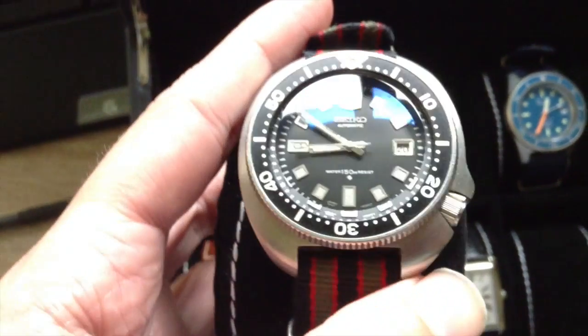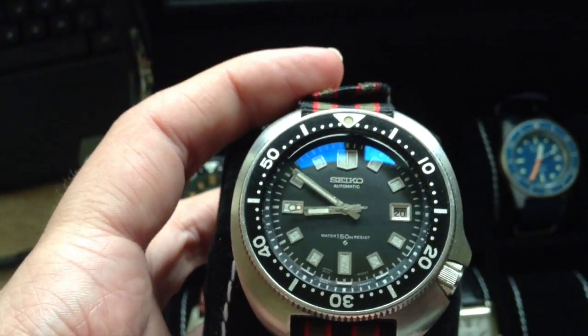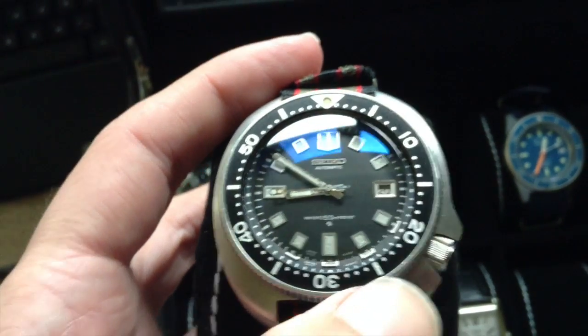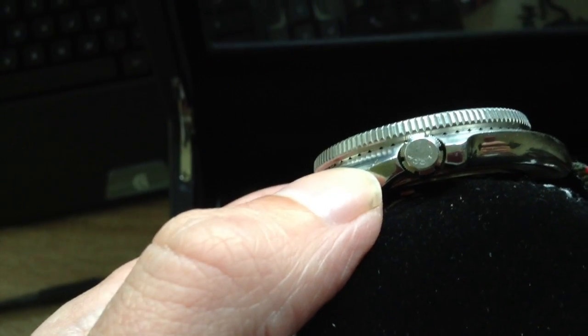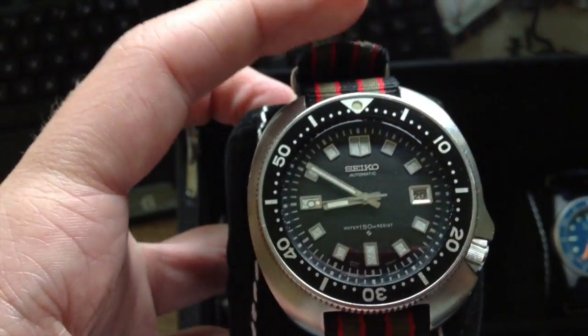It's just a really nicely done, really well styled watch. You can see the applied indices, the hands, in pretty good shape when I got it. I really like the fully graduated bezel, the screw-in locking crown that has lock on it, one of the original ones there. You can see the history behind it, some of the scrapes, but it's in really good shape, and I really love it.